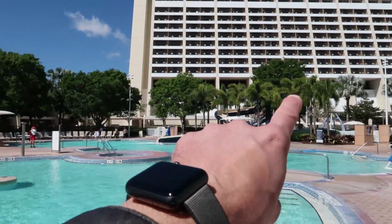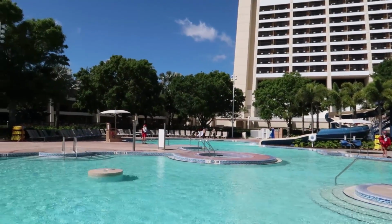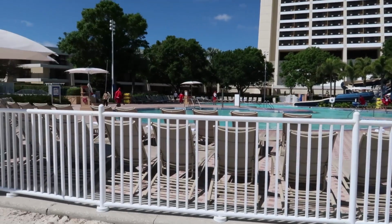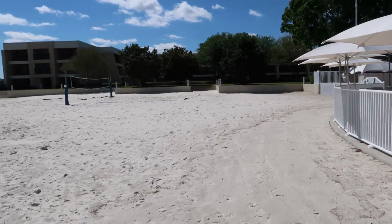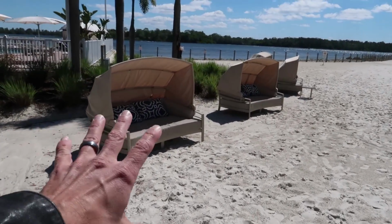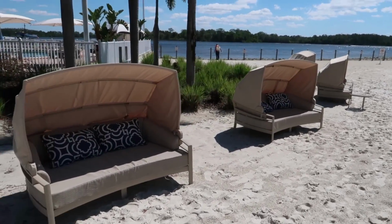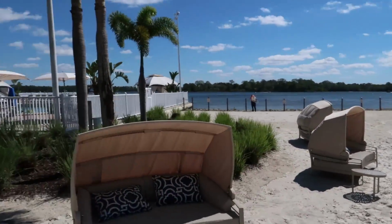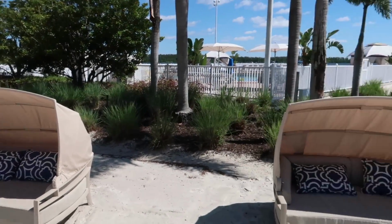It's got a water slide that comes down over here. There's a little hot tub right in the center. I like this one a lot. And then in between both of those pools is a beach volleyball court and a sand area with some covered chairs that you could sit in and relax. This is nice. I can't believe there's only 4 of them though. I feel like there should be many, many more. I feel like this would be the most popular place to come and hang out.